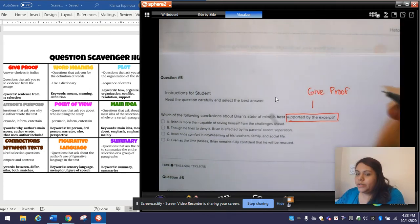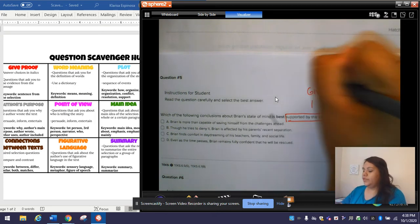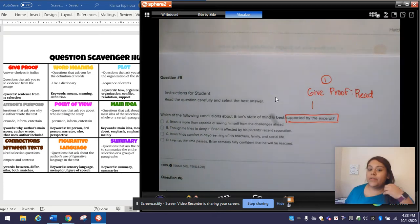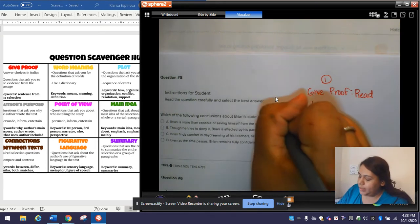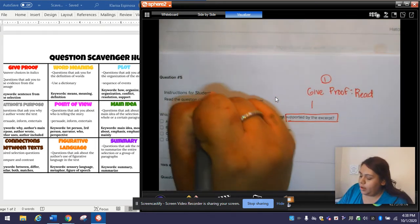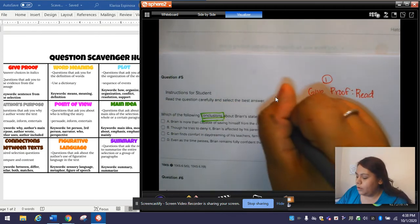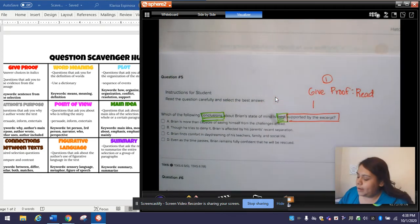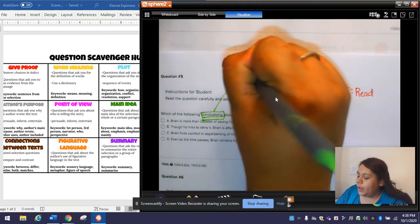Now, obviously, you don't need to go reread it 3 times, 4 times, 5 times, but you do need to read it in general. This is a question that you can't answer without having read the story. Okay, and says best and conclusions. Both of those words are keywords that it's an inference question. Conclusion means a judgment that you make after you read. So judge the book by its cover. That's an inference. By step 2, inference.